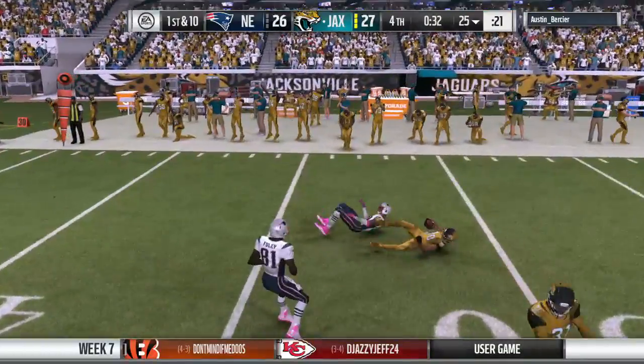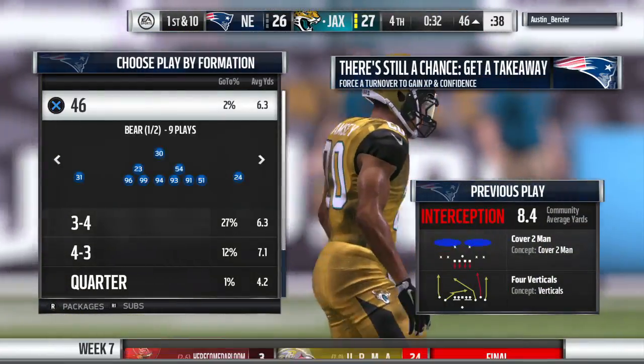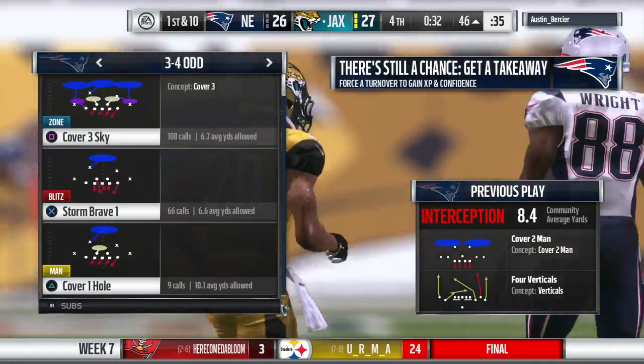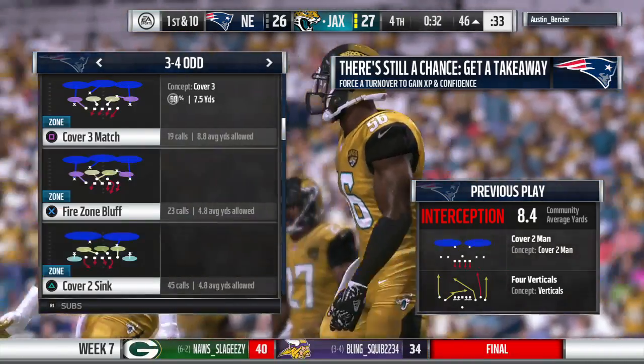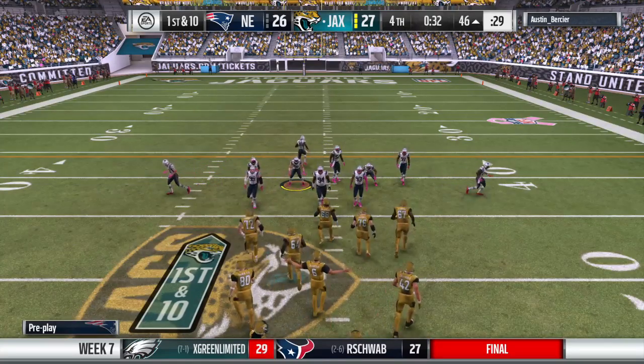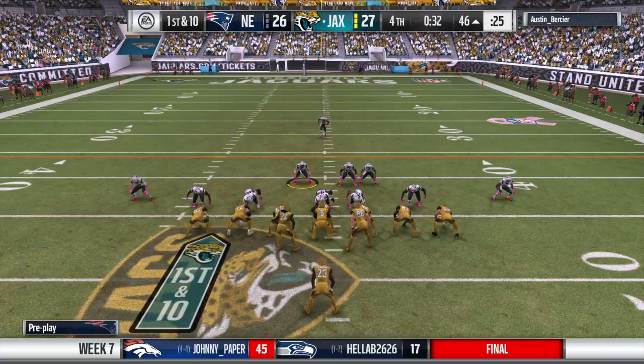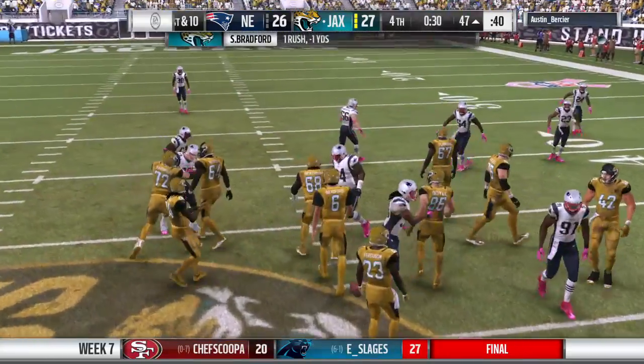And, a crusher there as it's intercepted. A great read, and it's picked off. And they take over. They'll set up shop at the 46-yard line. Out comes the Jaguar offense now as they get set to take over. This remains a one-point game. The defense did their job. Now the offense here late, they just need to kind of hold on, seal this victory.